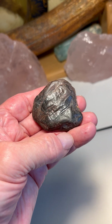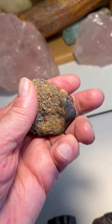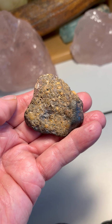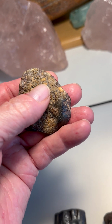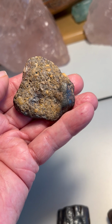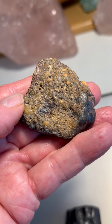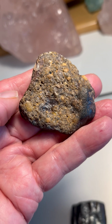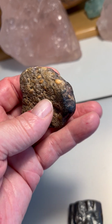Now we've got the baby mammoth facing off to the right, and we have the mature mammoth to the left. And then we have this interesting situation here where we have another baby mammoth here with a big hair tuft facing off to the left. And it has some type of peridot or olivine, maybe even yellow diamond, I don't know. It's some kind of stone embedded in the meteorite.